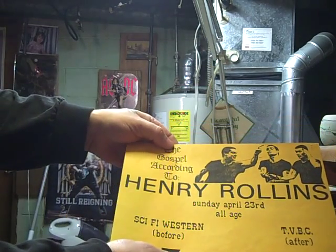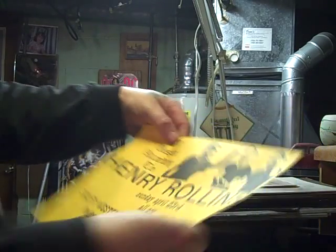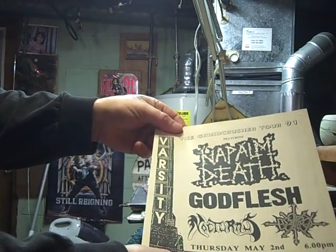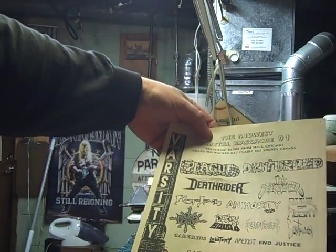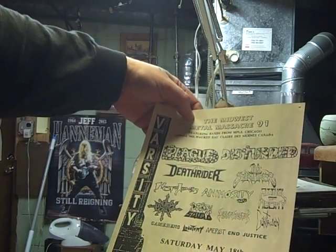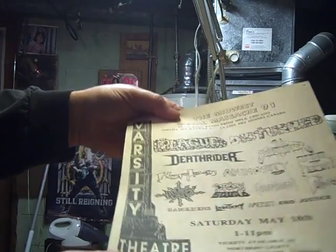Henry Rollins, 7th Street Entry, 1989. Now we're rolling back, getting a little bit back there where we want to be. Another one of those. I think we got 3 of them. 91 tour, in the back. Local metal show, the Midwest Metal Massacre. Of note for metal fans from Minnesota, Death Squad. Very interesting band. Worth finding their demos on cassette if you can.